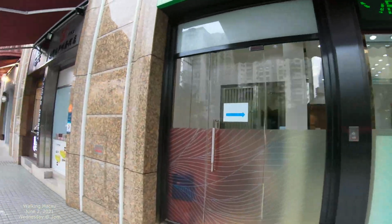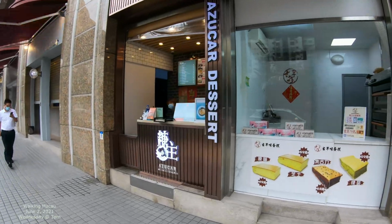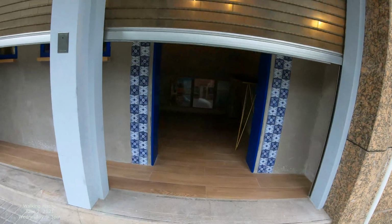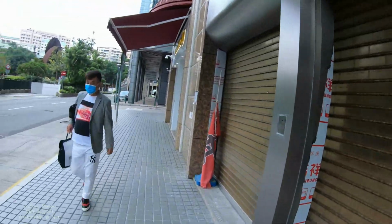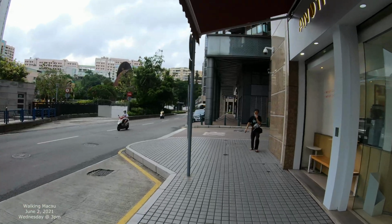Gold shops. Sugar dessert, it says. Açúcar. This has a little bit of Portuguese themed stuff. Huh. I don't know what it is. Looks cool. Looks like maybe it's going to be a new place that they're developing right now. Okay. This one's some big monument I see. I don't really know what that one is.